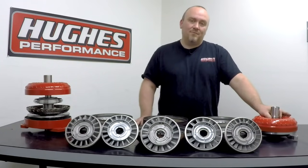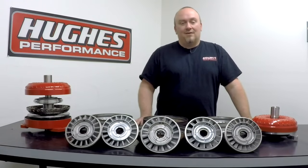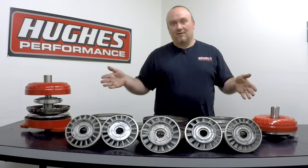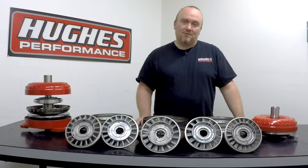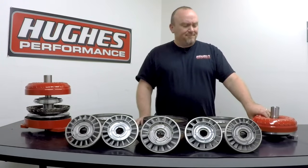So if you're concerned about the amount of foot brake stall speed that you're seeing with your converter, give us a call so that we can talk about your combination and help you understand what's actually going on front to rear in the car, why you're seeing that number. We're ready to talk to you and help explain it so that it all makes sense. You can see that the converter actually is doing its job.